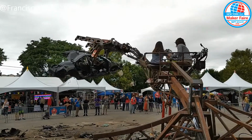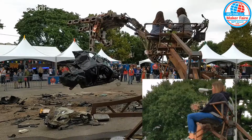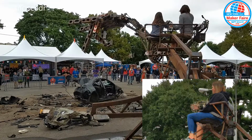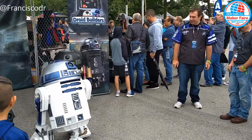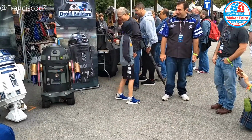What can you do with a big hand? Let's try some cars and have fun. Of course we couldn't miss some Star Wars, robots and cosplay included.